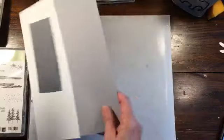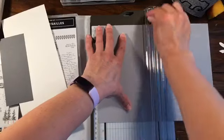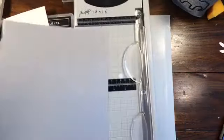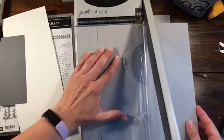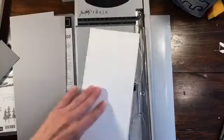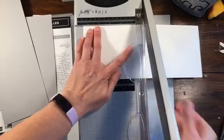So I'm going to go ahead and score this. I am going to make this a vertical fold. So I'm going to go ahead and take my Smoky Slate, and I'm going to score this at 5.5. And I'm just going to tell you ahead of time, I need a new trimmer blade, so I'm just going to bring in my guillotine here and cut this so I don't have any frayed edges. I'm going to cut this at 4 1/4. So there's one, and then I'm going to go ahead and cut. The thing is always, do you go all the way top to bottom? I'm going to do top to bottom. So I'm going to cut this at 5.5.